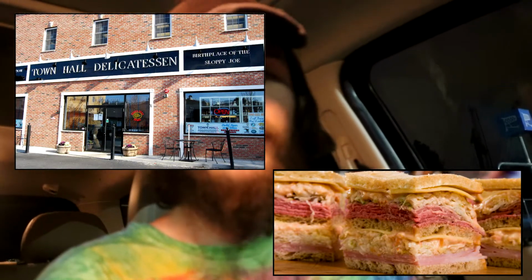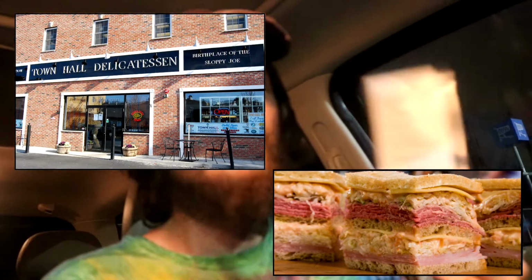Our Walmart for the night. Picked up some dinner at Town Hall Deli. Got a Sloppy Joe from there because that's what online recommended. Got the, what did I get, the original one? It's got it in here somewhere. The Favorite Joe, roast beef, turkey, and Swiss.